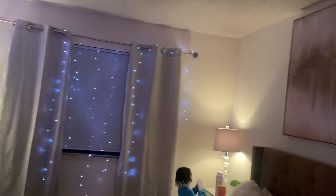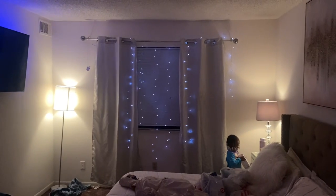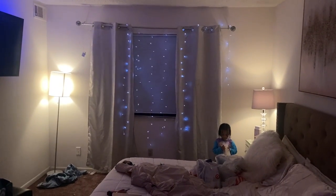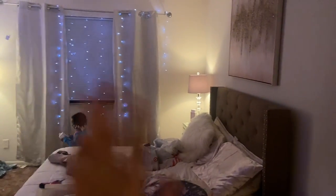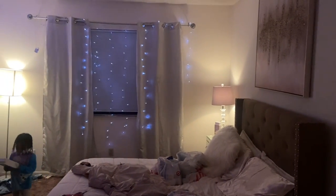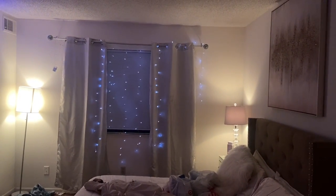Let me show you guys from back here. I think it looks so cute when you walk in my room. Sorry about my lighting, you guys. I'm recording off of my phone, so the lighting is terrible. But anyways, so this is the room so far. I've been wanting to change some stuff up, just make it look a little bit more cute, but we'll see.